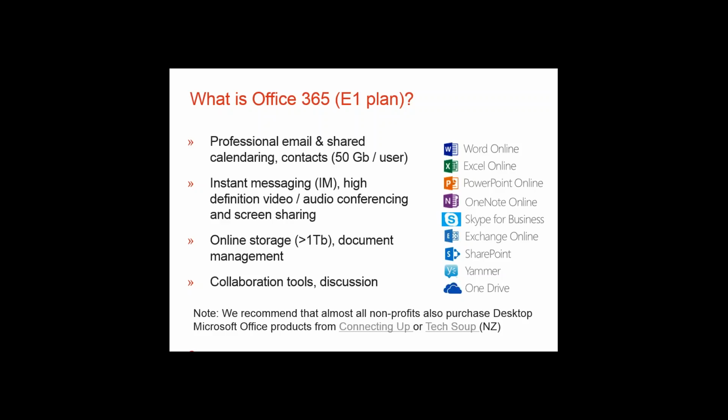You also get online storage. So again, you get a terabyte of storage. That's a lot of storage that you can use in OneDrive to store your documents, images, for document management. Now that's 1 terabyte per user. So each one of your users gets their own account, it's a bit like Dropbox essentially, with 1 terabyte of storage that they can use for document management. SharePoint also does document management, and you also get a storage allocation for that. Now you can also have collaboration tools and discussion across both SharePoint, and Yammer is a good collaboration tool as well, particularly for discussion and groups within your organisation. So again, we'll go into a little bit more detail later.